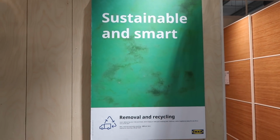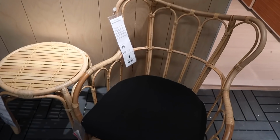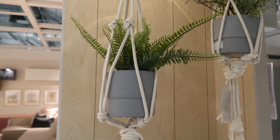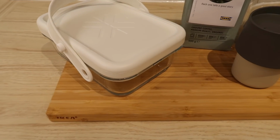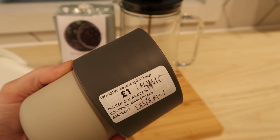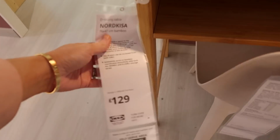And then we've got a sustainable and smart section that I went through. Absolutely love this rattan furniture. I just thought these were great pieces that you could use either outside or inside, depending on your style. And I loved these hanging planters too. I thought they were really nice. Loads of great reusable pieces in the kitchen section. Again, I loved this cup, and it was only £1. I then saw this gorgeous desk, which was like a bamboo kind of desk. You could use this for your makeup area if you wanted to.